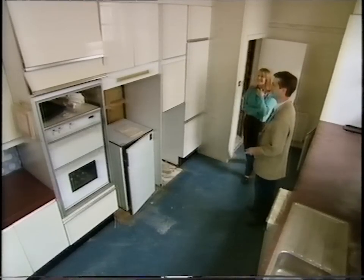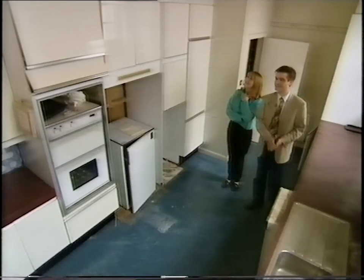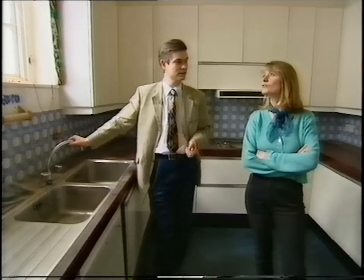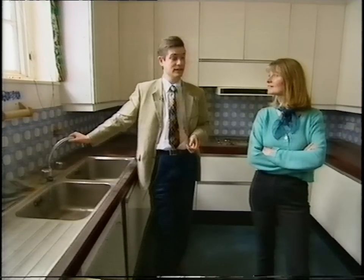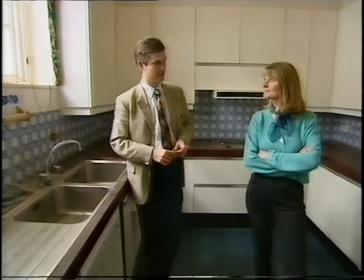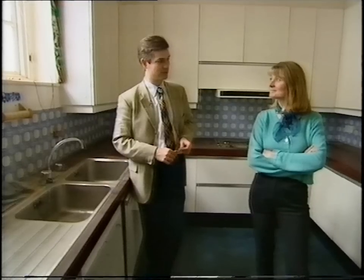From the sublime to the ridiculous, isn't it? Isn't it? Yes, indeed. From the ancient to the modern as well. Classic 70s kitchen. The large proportion of the palace is empty now, isn't it? It is, yes it is. Yeah, there are only about four residents left. And the palace used to be full of them in the Victorian period.